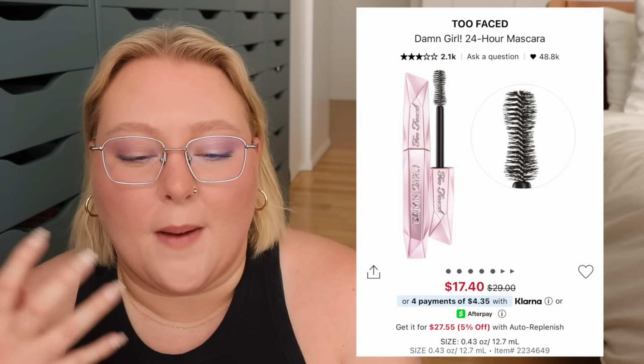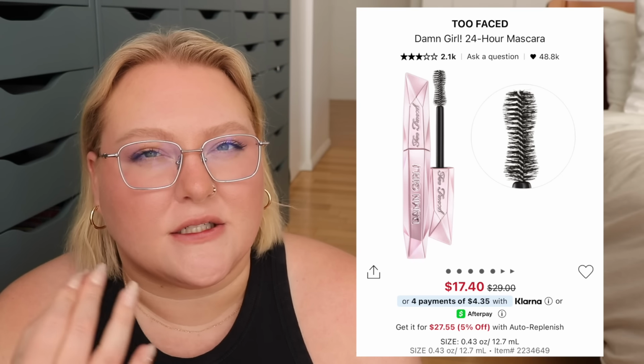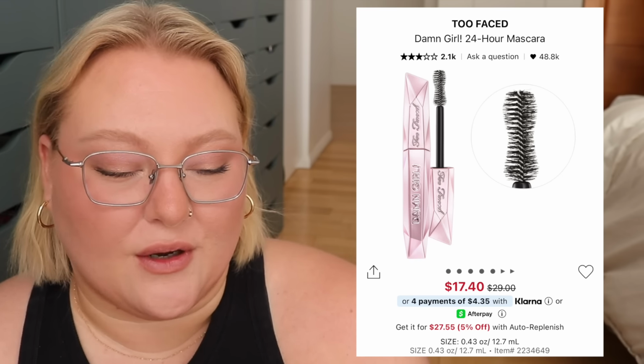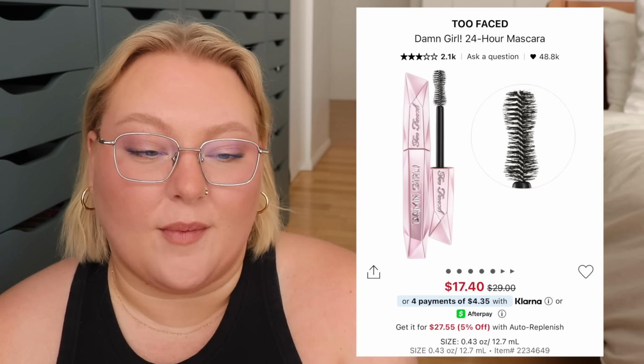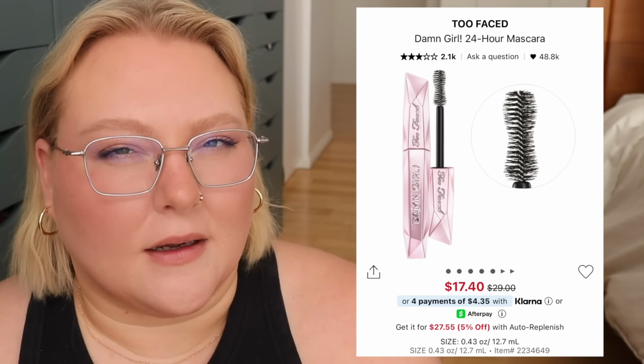The brush on this looks massive though. It looks kind of like the Better Than Sex, that kind of hourglass shape, but bigger, you know, like it looks pretty huge. So yeah, not surprised to see that. I literally did not even realize that was a mascara from them because I just think basically about Better Than Sex. The mascara, guys, the mascara.